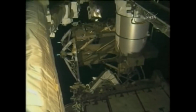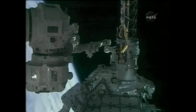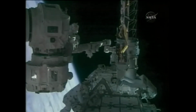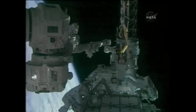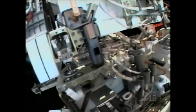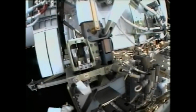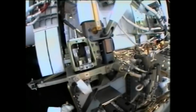On Saturday, August 11th, 2007, flight day 4, Rick Mastracchio and Dave Williams started the first EVA of the mission, installing the S5 truss to the station, increasing the total mass of the ISS to 232,000 kilograms. The EVA duration was 6 hours and 17 minutes, and all objectives were successfully completed.